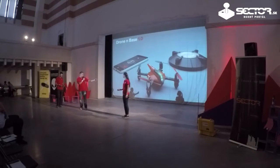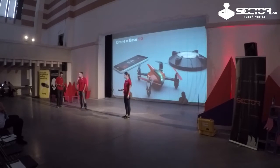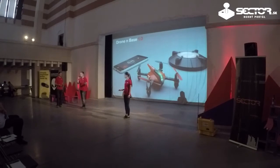And here you can see the first version of our project Drone and Base. The drone is palm-sized, and what makes us unique is the base. We are the only drone producer in the world with the base. Base can be used as checkpoint or power-up.